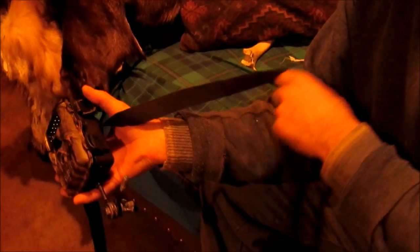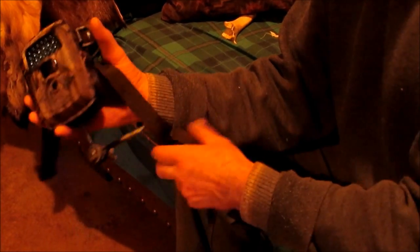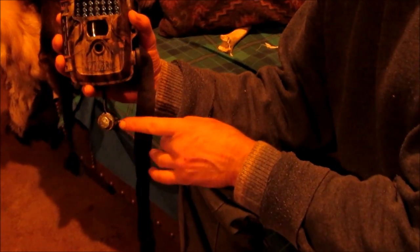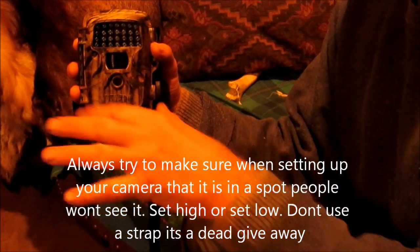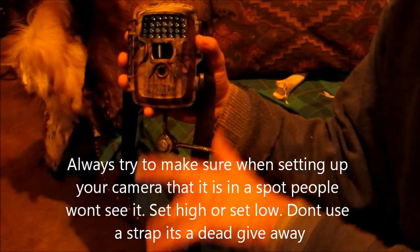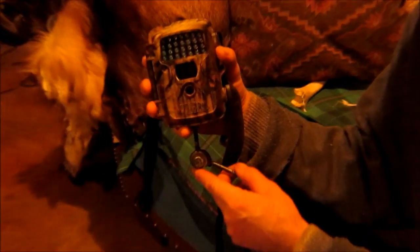I had this strap on here because I had it out in the woods for deer. I do occasionally use it for like out in the woods type thing, but as far as by your home, don't use the strap. The people will see it. One of the best things I do for home surveillance is you put this up high. The higher the better. If you can get up to 10, 12 foot, people aren't going to see it. They're trained to look at eye level. So either put it real low or go real high, and they'll have a hard time finding the camera.